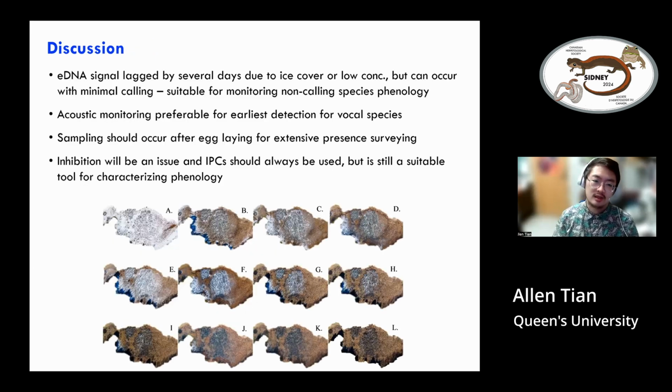So overall, environmental DNA signal lagged behind by several days due to ice cover or low concentration, but can occur with minimum calling. So we can detect a single copy of DNA in a bottle of water, and this allows us to detect phenology really early. So it is suitable for monitoring non-calling species phenology. Acoustic monitoring, though, is still preferable for earliest detection, especially if you have the resources to set up acoustic recorders.